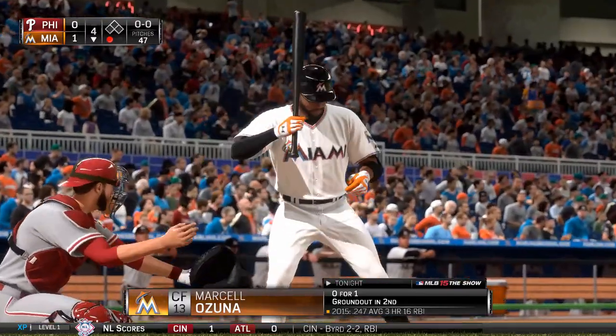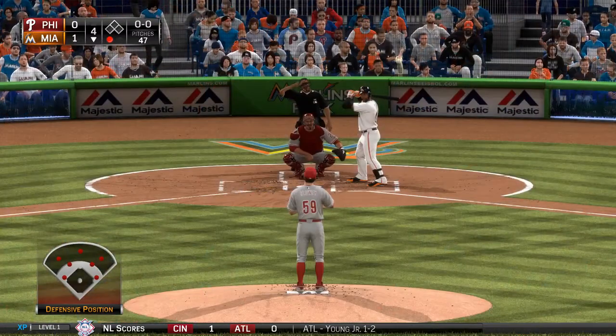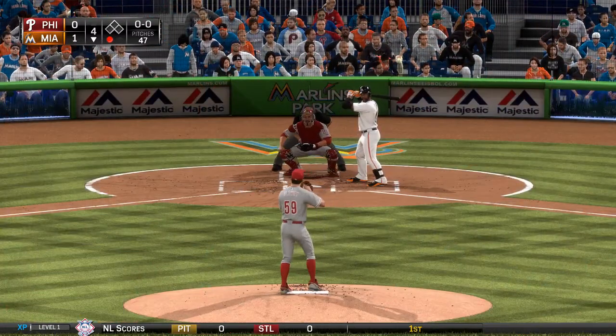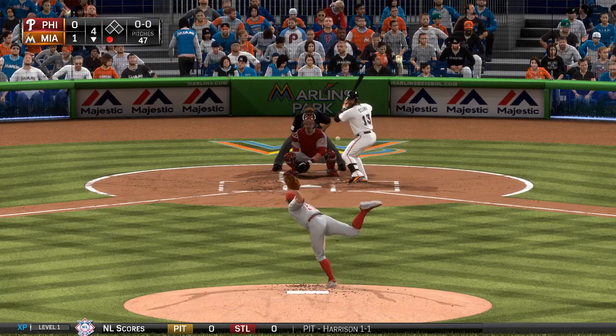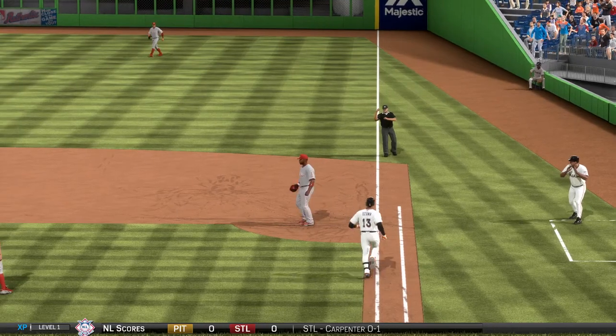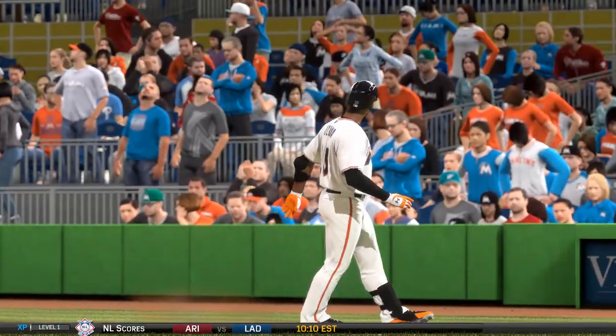Marcell Ozuna will stand in. He grounded out his first time. First pitch coming. A late swing here as this is hit hard to the right side. And Howard will mosey over to the bag himself to record the out.